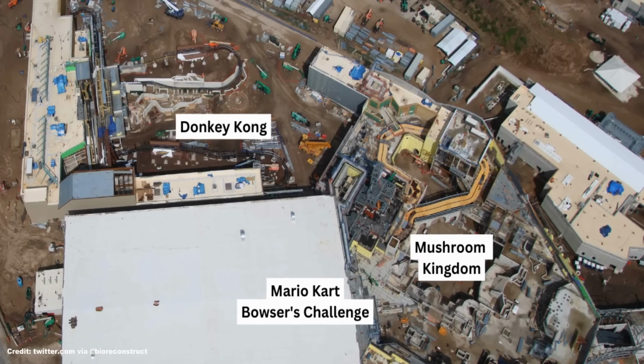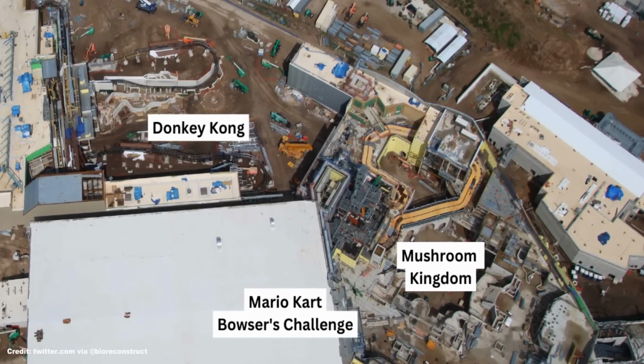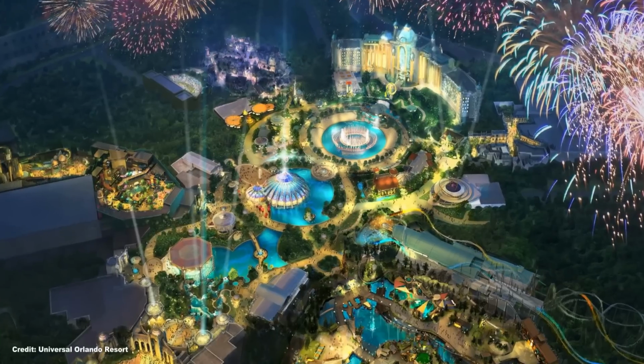Here's a good view of the entire land, where you can see the building that contains the Mario Kart attraction. Off to the side of the building is the Donkey Kong area, and in front of the Mario Kart ride is a multi-level Mushroom Kingdom. Now we'll look at the Central Hub.